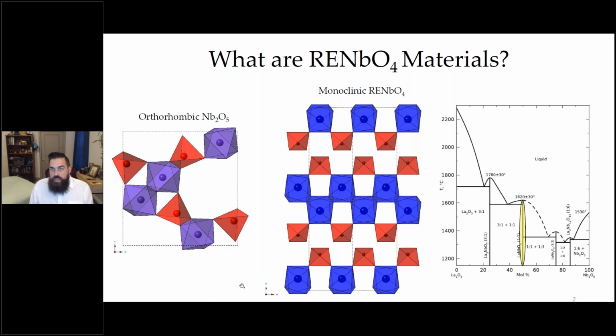So to begin, what are the rare earth orthoniobate materials? They are a 1-to-1 ratio of the rare earth oxide and niobium oxide, as you can see on the right side of the slide with the phase diagram. If you go too far off from that 1-to-1 ratio, you begin to create the 3-to-1 or the 1-to-3. If you had to err on the side of too much, it's better to err on the side of too much of the rare earth, because if you err on too much niobium, you end up with an electronically conductive phase, which would be bad for the proton conducting solid oxide fuel cell applications.